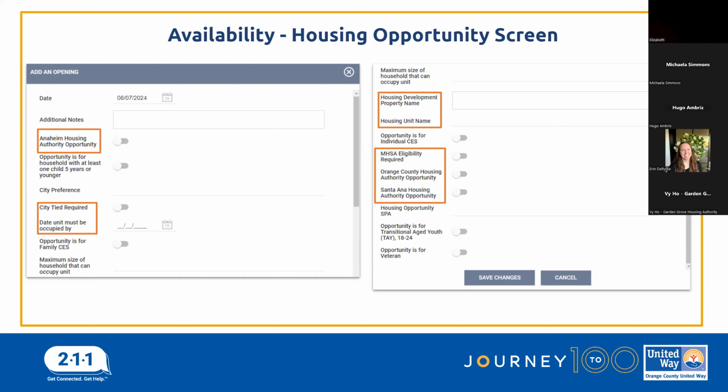A new field is the unit must be occupied by. If there's a deadline for this unit to be occupied, please do add that date. And when you're made aware of that, please do enter in the opportunity as soon as possible and enter in that date as needed.